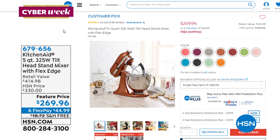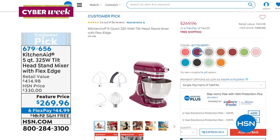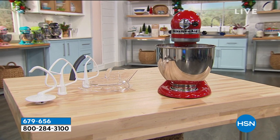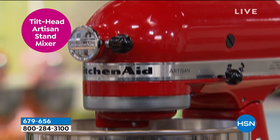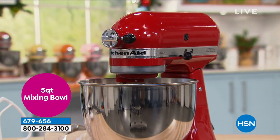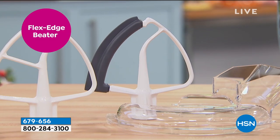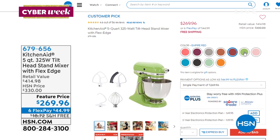When we talk about some of the biggest names in kitchen, KitchenAid is certainly right up there among the big giants, right? Well, this is your KitchenAid 5-quart tilt head stand mixer. This also comes with the flex edge paddle included. We have great color choices for you. And again, that flex edge beater we're including for you is an additional value that we're giving you today, because typically that is not included.